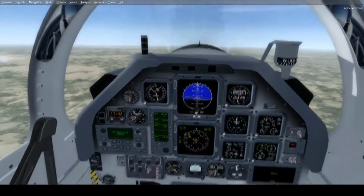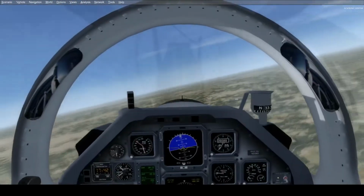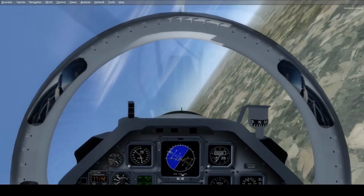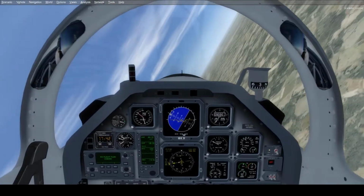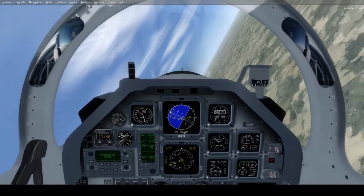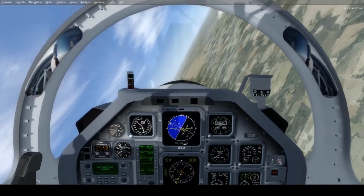Pull out here. There's 180. We'll do a second clearing turn to the right. 60. Two is the G I'm pulling, by the way. It's 2G. Not that bad.